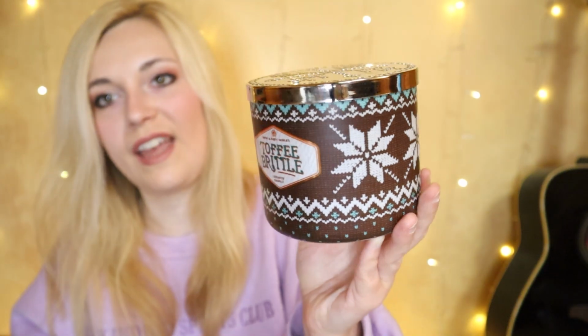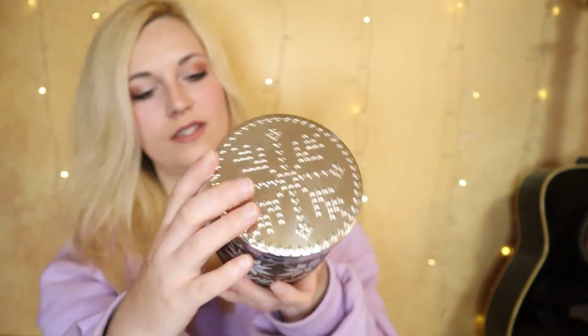I can't remember if I mentioned, but these are ones that we burned in the upstairs of the house. Here is a closer look at that packaging. What a throwback. And the notes are crushed candy canes, rich mocha, and whipped cream. Here is a closer look at Toffee Brittle, and this one has notes of maple cream, brown butter, and coconut sugar. I find that this is predominantly actually a coconut caramel candle.